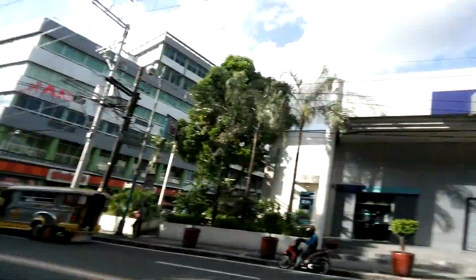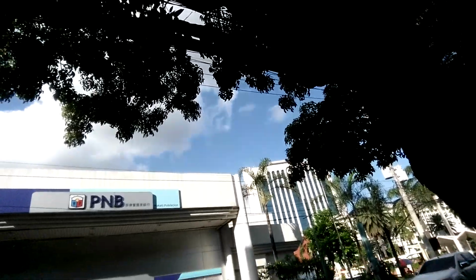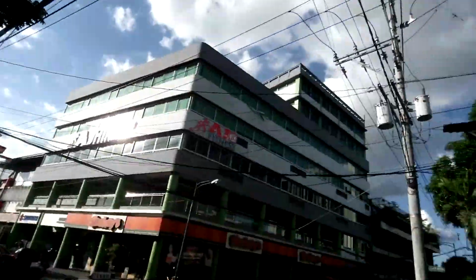And as a random aside, you'll sometimes see signs in Chinese here, which I find kind of interesting. Like PNB is the Philippine National Bank, but it also says in Chinese the same thing, Philippine National Bank. So I imagine that must be in part because a lot of Chinese investment here. And I have seen a few people who look like they're actually from China. Not just, you know, ethnically Chinese, but I mean literally from mainland China.